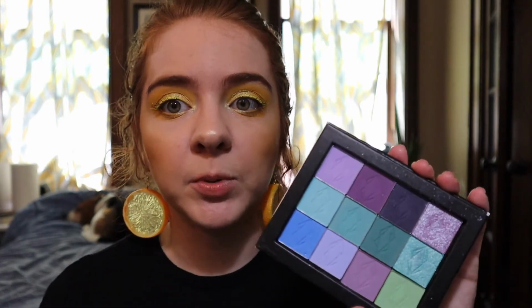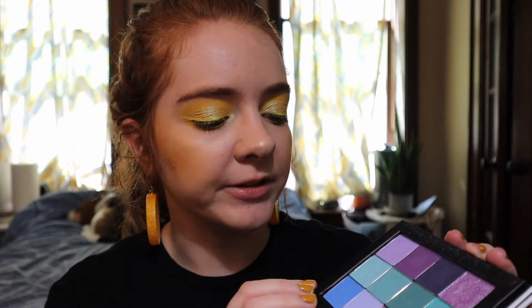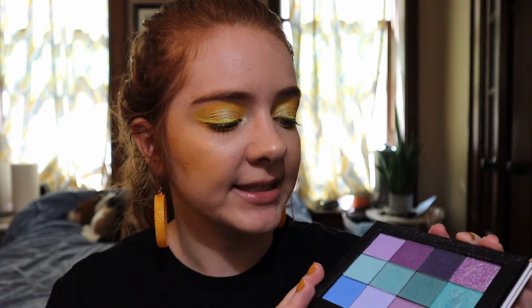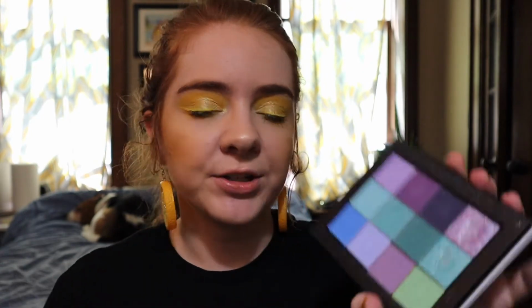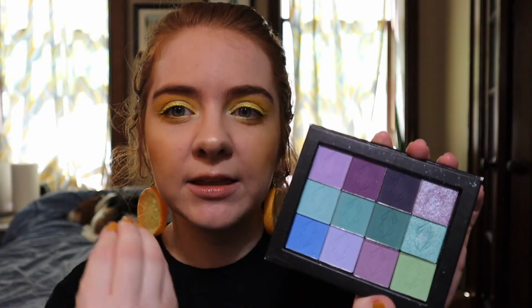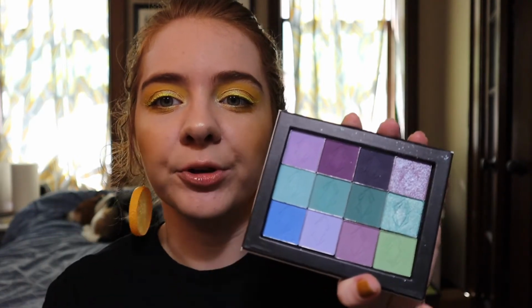I really wanted more purple mattes, and so I decided to go with Lethal, and I have not been disappointed. These are really, really beautiful mattes. I love the variety. I feel like Lethal has really interesting undertones in their matte selection. So as you can see, I went for more of the kind of minty green, the purples, and then I have a pop of blue and a pop of a springy green.